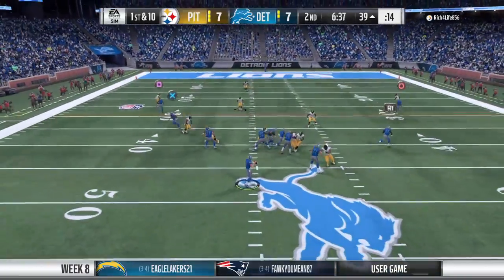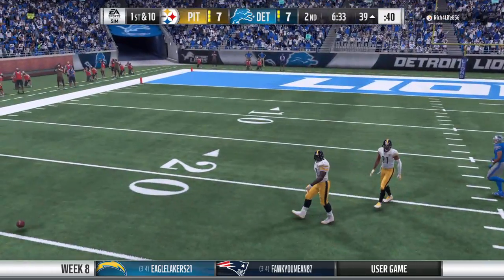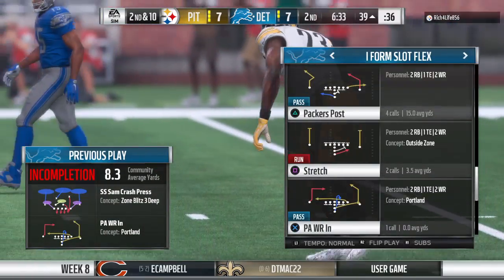They go play action here on first down. And it pops free. The collision there jarred the ball loose and brings up second down.